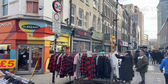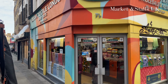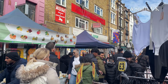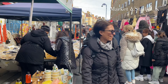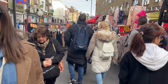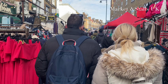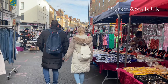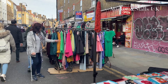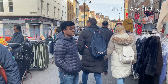Oh, I think that's it. Another textile shop. Okay. Big one. Street market. This looks like the African side. Hi, Duma. How you doing? You okay? Something about this place reminds me of Hussein Market in Abuja.